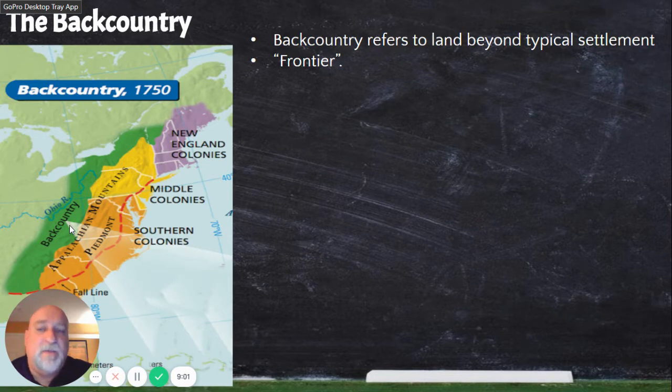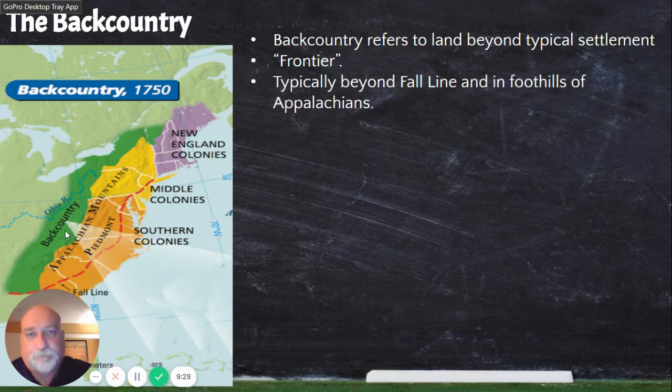Once you reach this point, it becomes too steep, too rocky, because you are in what's called the Piedmont, which are rolling hills and mountains that lead into the Appalachians. And so you can't go any further by boat upriver, so you have to get out and walk. The Piedmont's going to become very settled. It's great farmland, but when you get to the Appalachians, it's rocky. What we're talking about is beyond the Appalachians.